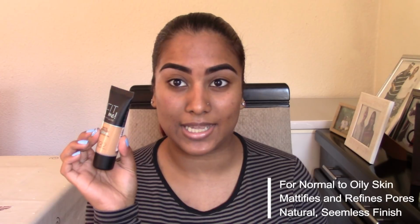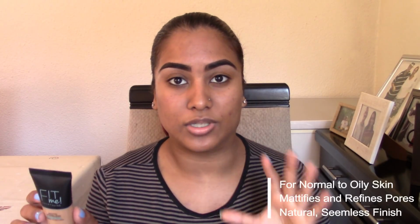So from what is on the packaging, it says that it's a liquid foundation for normal to oily skin. You guys know I have oily skin. And it says it mattifies and refines pores, and it has a natural seamless finish. So we're going to see how this foundation performs. I have not opened it yet, so this is going to be my first impressions and review. It comes with a foil seal right there, which is really nice because you can tell if it's been opened before. I zoomed you guys in so you can see what I'm doing.